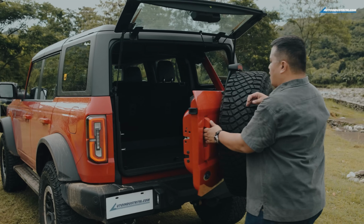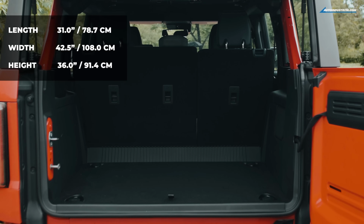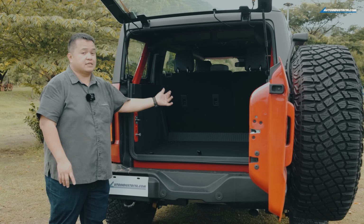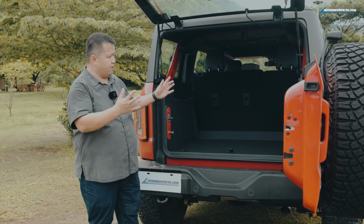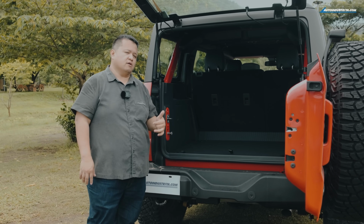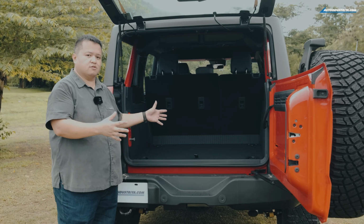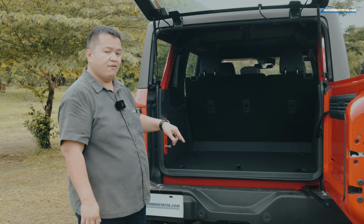Now, when we open the cargo area, what you get is a space that measures about 31 inches by 42.5 in width. You can fold down the rear seats almost flat. Goes up to around 64 inches. The height here is about 36, which is pretty good. I mean, for a vehicle like this, it's nice and spacious, and I think it's more spacious than that of the Wrangler Rubicon, the 5-door model. So this is more of a direct competitor than that, and you can see the progression in terms of the years of research that they've done with Ford, the improvements they have is actually pretty cool.